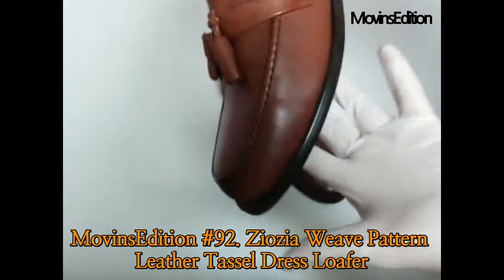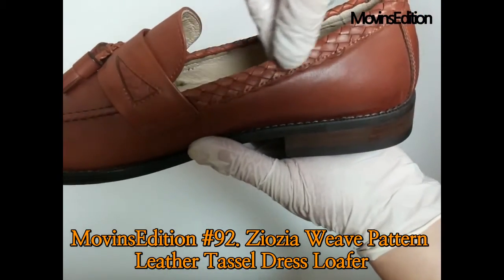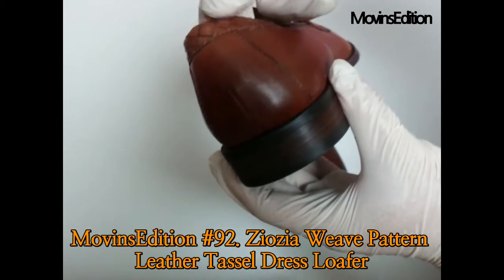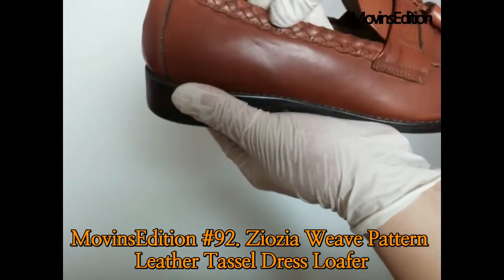Let me introduce the Ziozia Tassel Dress Loafer item from the MovinsEdition series. It's a new product from the MovinsEdition that only has one. It's a luxurious tassel dress loafer made of weaving patterns and details.